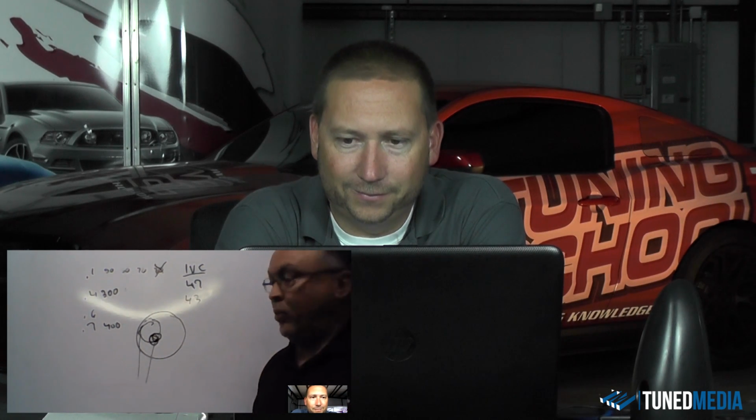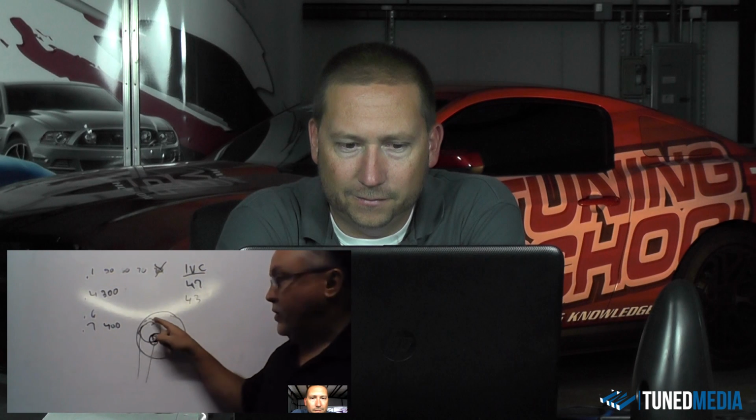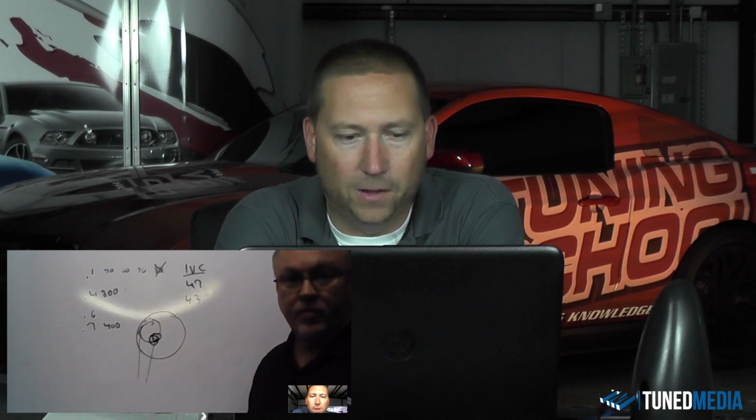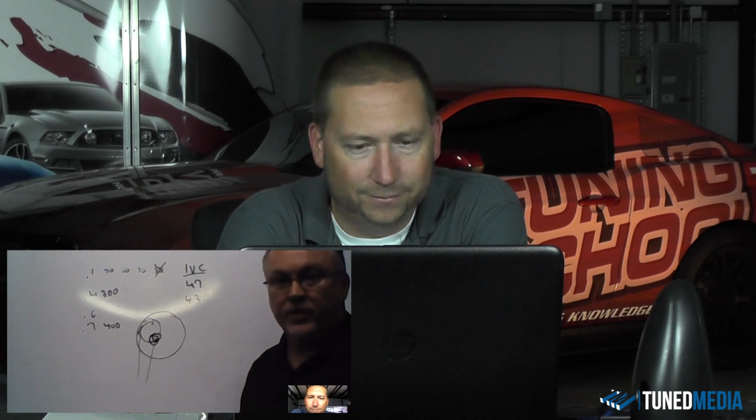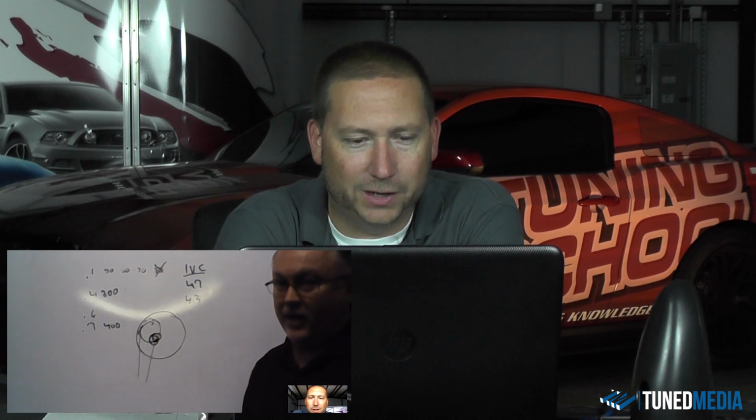And so people say port stall is the airflow detaching from the short turn. No, port stall is a gross imbalance of velocity around the circumference of the valve. That's what port stall is. Yeah, that makes perfect sense.